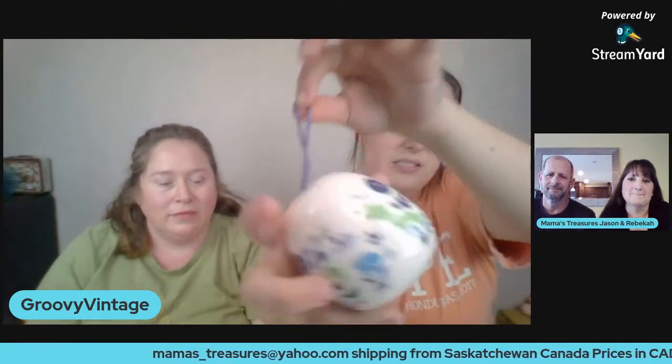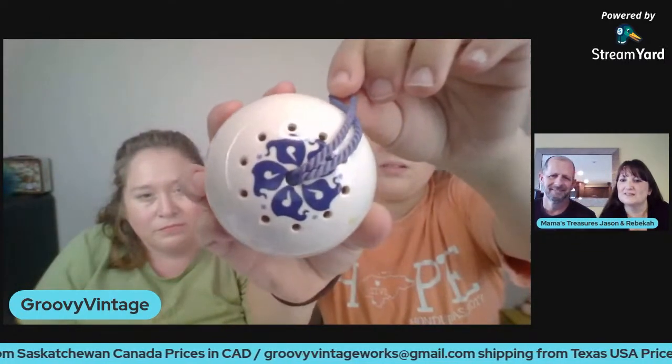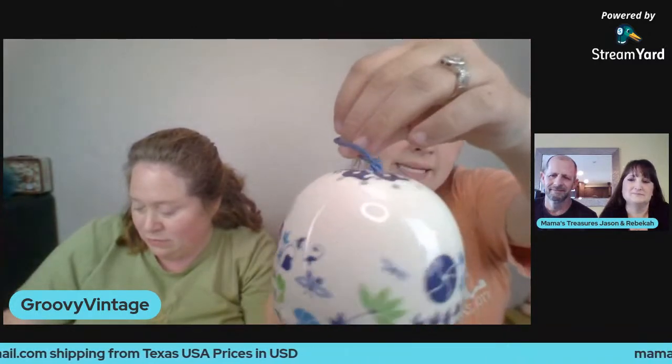Next, we have an incense holder. Yes, and it is made in Japan. It holds incense, and it has the holes on top. Got some dark blues, light blues, greens, like a... is this yellow? It has some yellow spots on it that won't come off, so I don't know where that yellow's coming from, but it's going to be $4, number 20. And it has butterflies. It's pretty good.